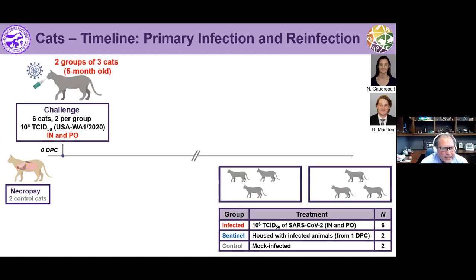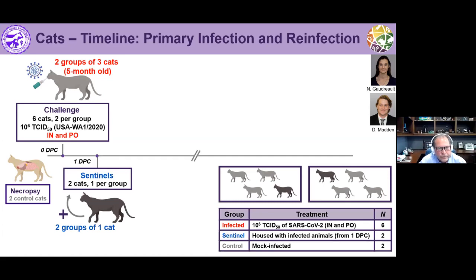Then we used 6 cats in 2 groups, which were 5 months old, and we infected them with 10 to the 6 TCID50 of the US strain, the WA1 strain of SARS-CoV-2, simultaneously in the nose and per os. And one day after this primary infection, we added 2 animals, 1 per group. We had 2 groups of 3 cats, with 1 per group as sentinel naive animals.